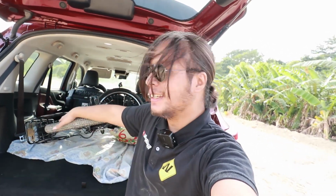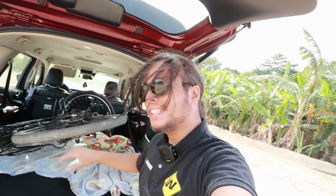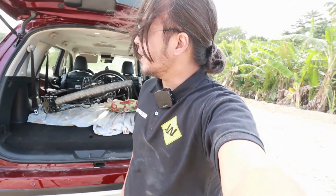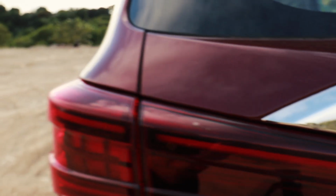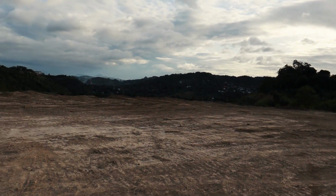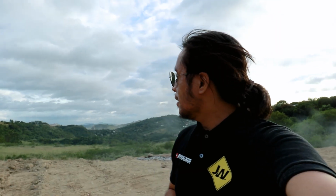Ayun po. So we're done cycling and the bike is back in the Terra. As you can see, it's very easy to put it back in the Terra because you have a lot of space. It's now almost sunset, so let's enjoy the view. So the sun is about to set over there. And one good thing about having a 4x4 vehicle like this is that you can access places like this without having to worry that you'll get stuck. Now check out that view.